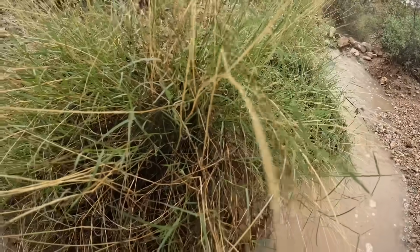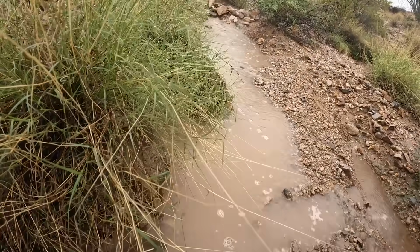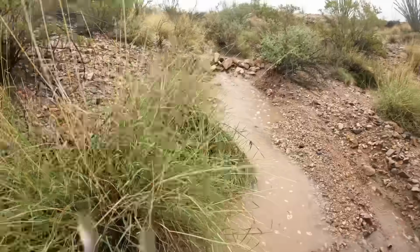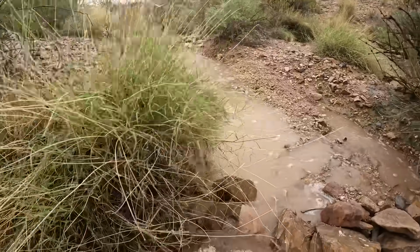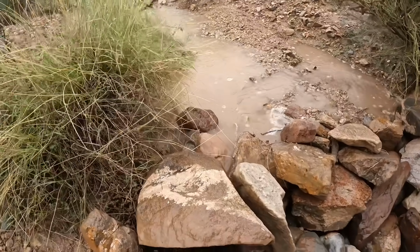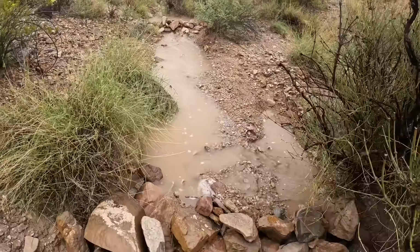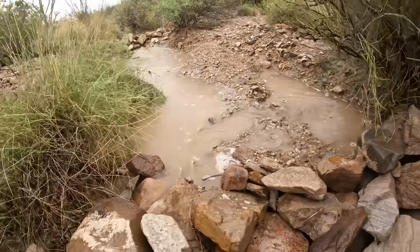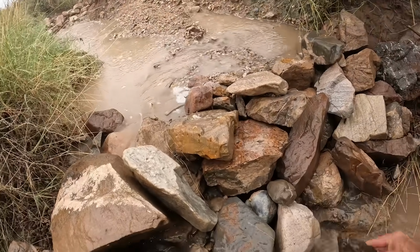Now this check dam's not doing much because the rain washed it out. It's washing out the bank. And that is absolutely not what we need. Let's get this. There we go. Okay, that's starting to back up better. Stick you in there. Yeah, these need to be a lot more tight. All right.